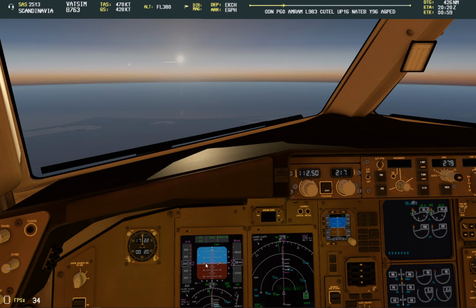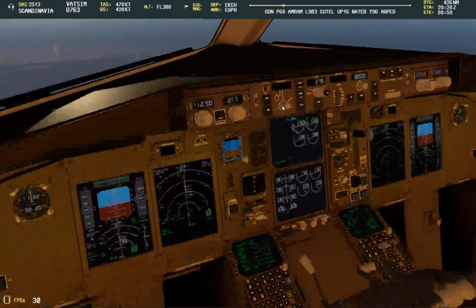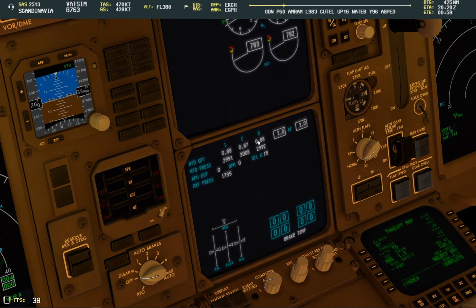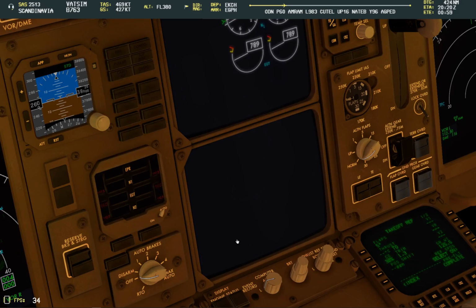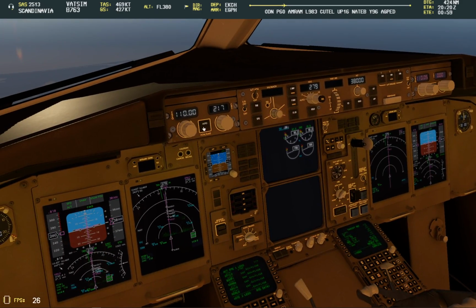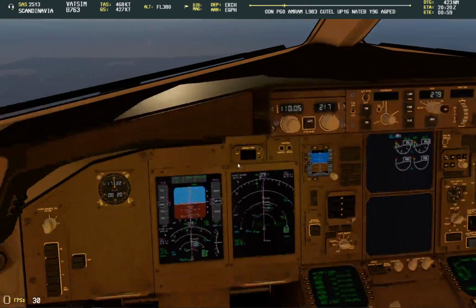What else? So, we are now at level 380 stable. We can do a cruise check. Let's have a look here at the systems. They all look okay. Brake temperature, fuel flow, 2 tons per engine per hour. APU is off. And we can go as well auto-tuning here on this one, on this radio, on this nav.